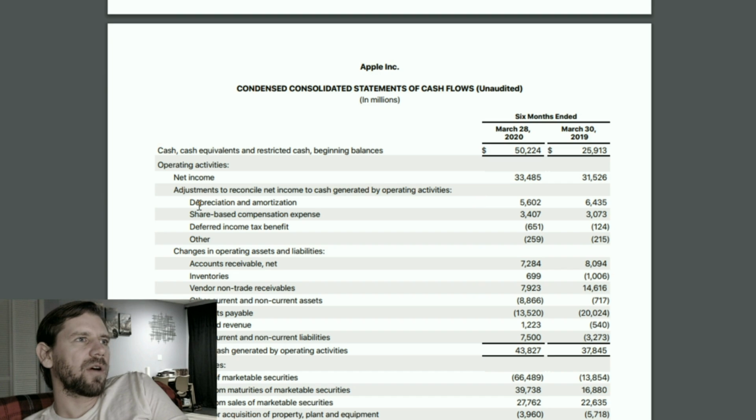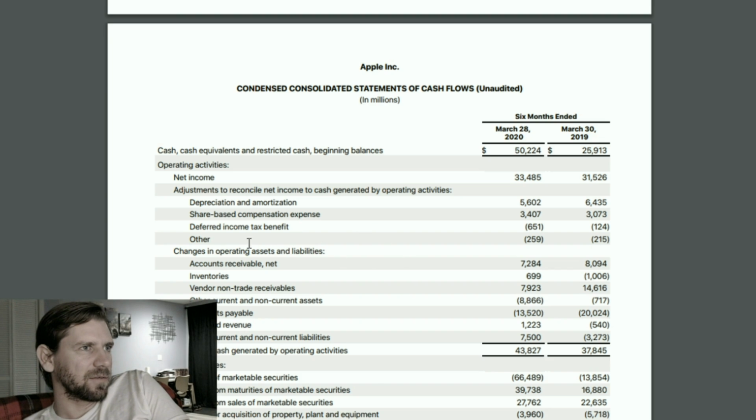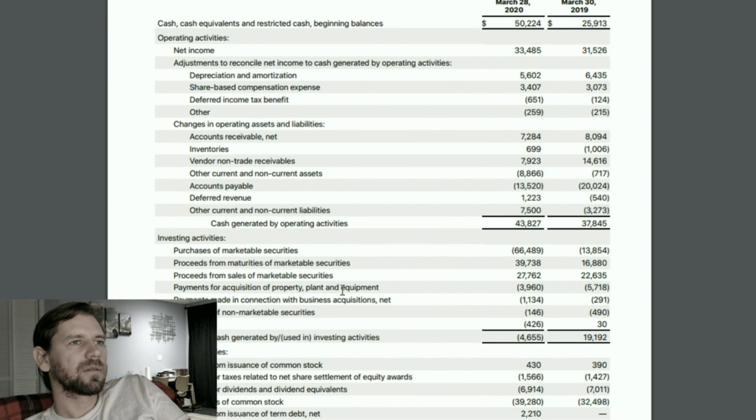So you don't need to know how much is due to depreciation and amortization. You don't need to know the deferred income tax benefit. Like, who cares, right? You want to see how much cash you have, how you're operating the cash. And here we go. Cash generated by operating activities actually went up, by 6 billion, 43 billion versus 37 billion.